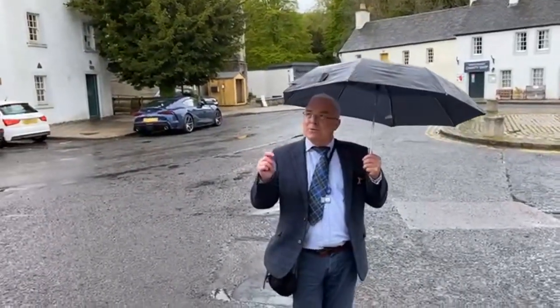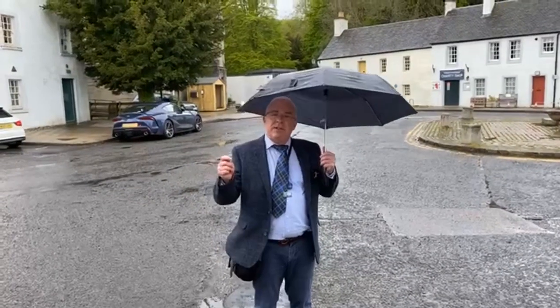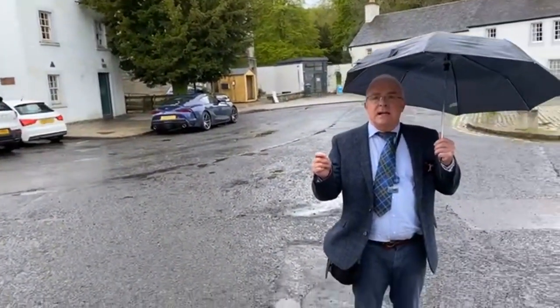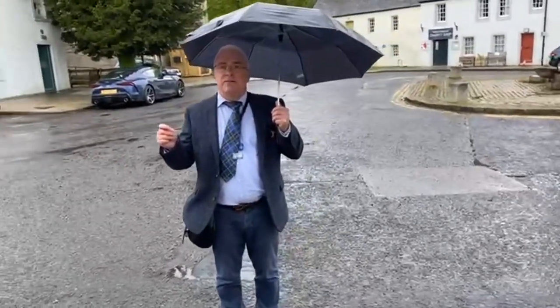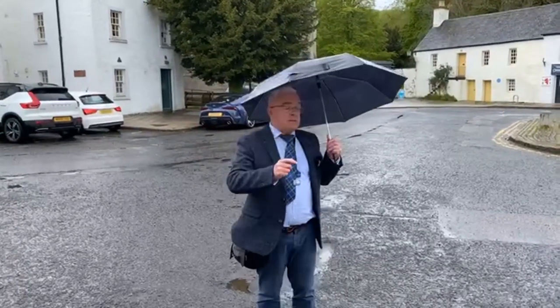Wollstonecraft. I always want to say Walthamstow. Wollstonecraft, the proto-feminist writer, but her mother died just a few weeks after the birth of Mary. So Mary was brought up by a stepmother, and she didn't get on well with the stepmother. So she's spent time up here as well, especially in Dundee.